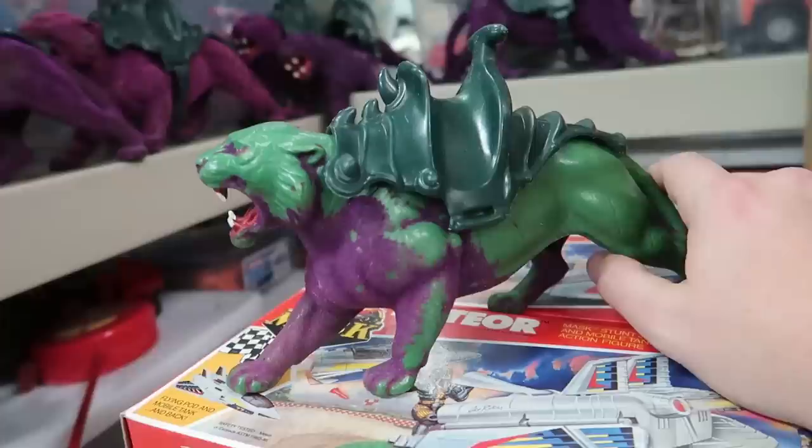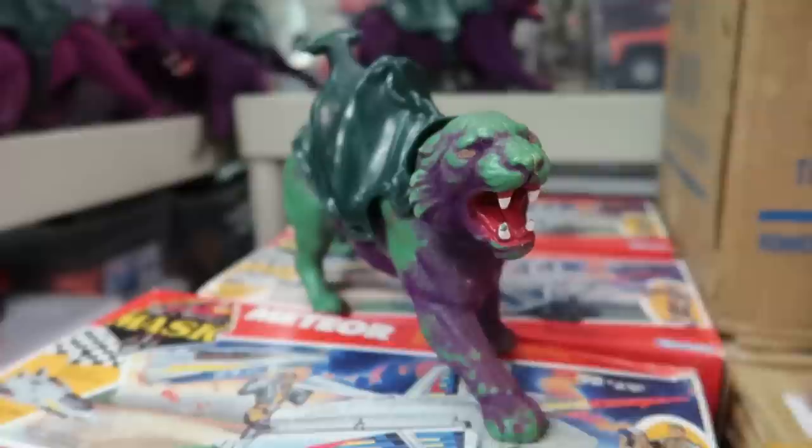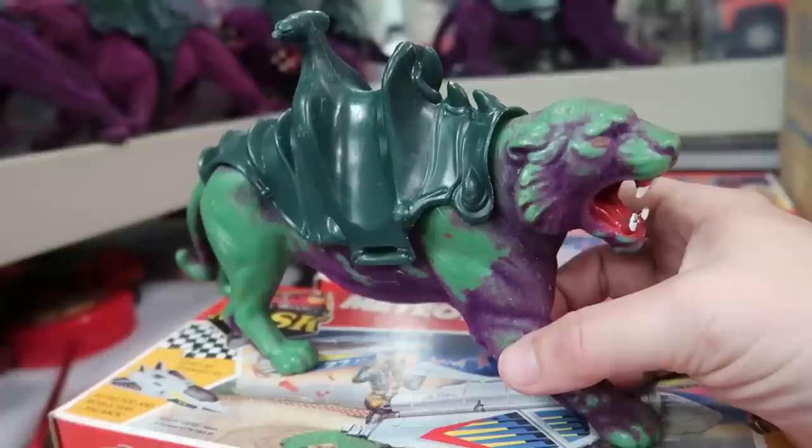This one is really wild because all the flocking is peeling off of it, but this is still something that I am very interested in. So we are going to put this in the pile. We're going to talk about this. I think I'm going to see if I can get this to come home with me. That is so cool.